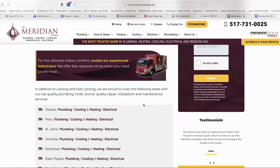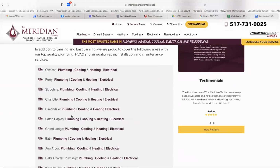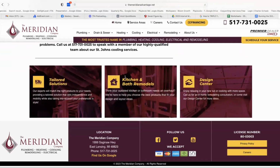So in the case of Meridian Advantage, right? We got each of these different cities and we got plumbing, heating, drain cleaning, right? So let's go to St. John's Cooling. You can see top rated St. John's cooling service, top rated AC contractor, St. John's, and unique content that goes with it.